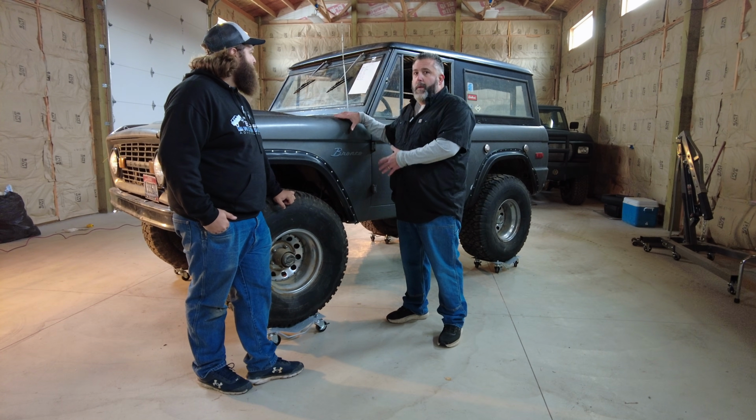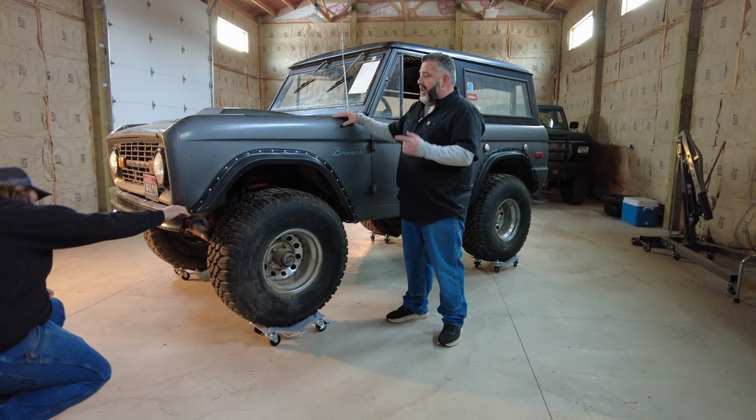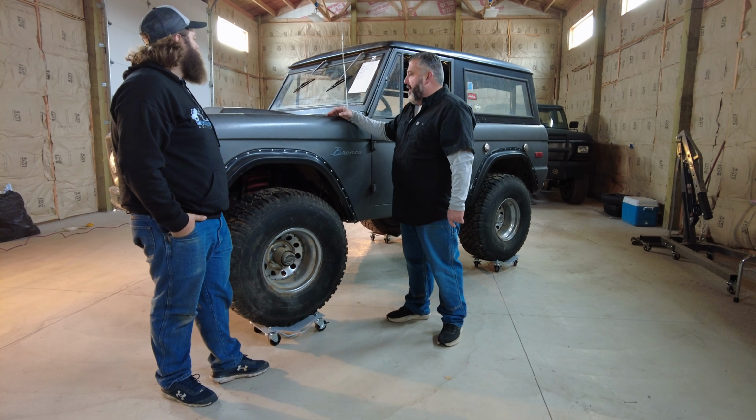So this is a 71 Bronco. Does that mean it's got Dana 44 or Dana 30? Nope, 71 would have a Dana 44 in it. So it does have a Dana 44, a 9-inch in the rear, a 302.